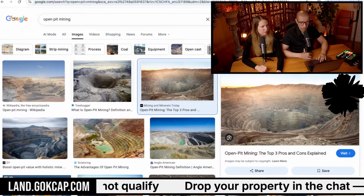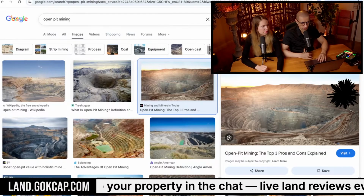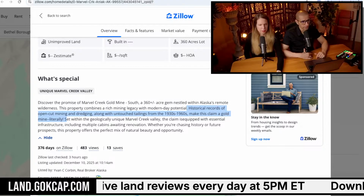Oh, that's why it's not more common. It has a larger environmental footprint due to the extensive land disturbance. Oh, that's why. Yeah, it can be pretty damaging to the environment. I see. Okay.